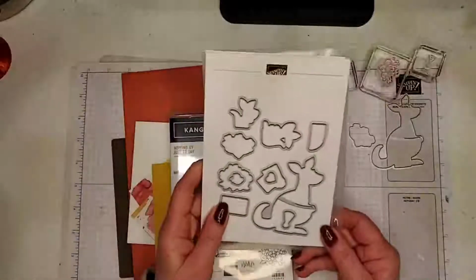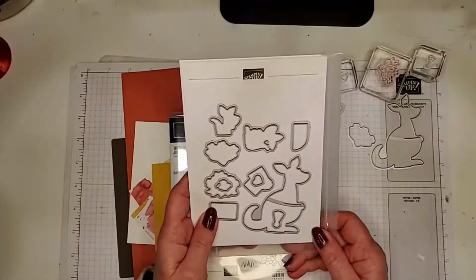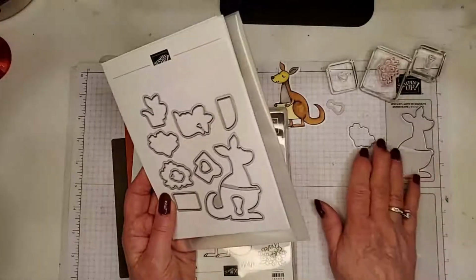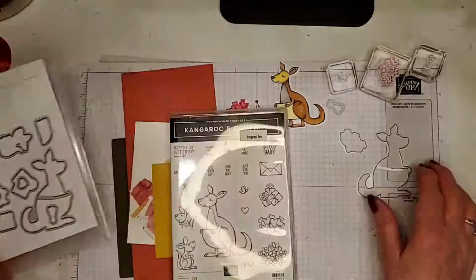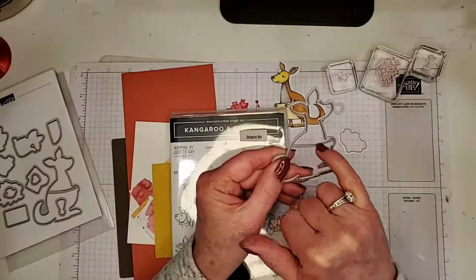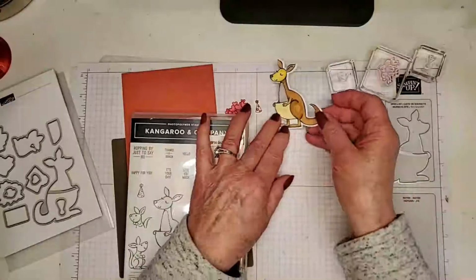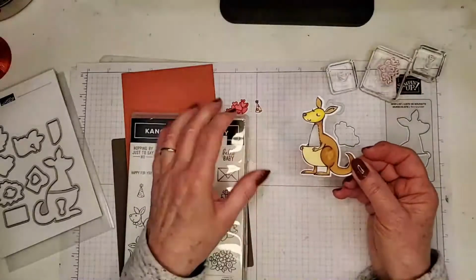Okay. Now, with the Kangaroo Company, you do get a set of framelits. This is what they look like. So you can cut out most of the elements that are in this stamp set. So I've already pre-cut this little kangaroo die, and you'll notice that there is a cut line here. So it actually cuts the pocket. And then I went ahead and did the kangaroo, and I've colored him.